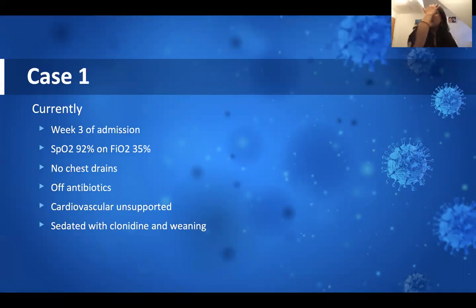So she required a couple of weeks of hemodialysis, 3 times per week. But at the end, she started to pass urine, she started to clear, the creatinine and the urea plateaued at some point, then started to come down. So at the moment, she's off any renal support, which is very good.